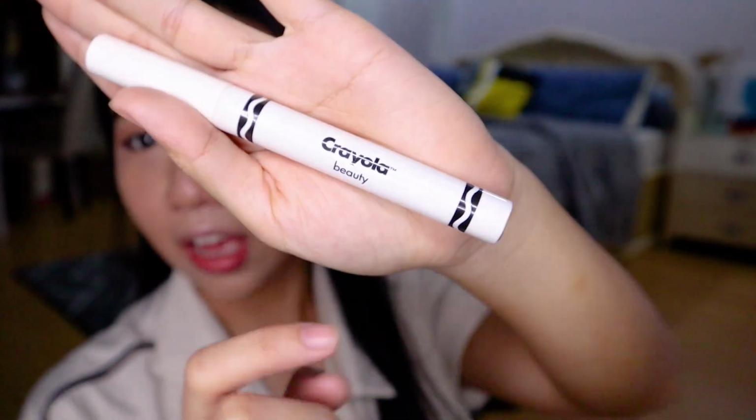That's my wing look. Then mag-mascara ako. Again, I don't have any other mascaras. I only have the Crayola one.